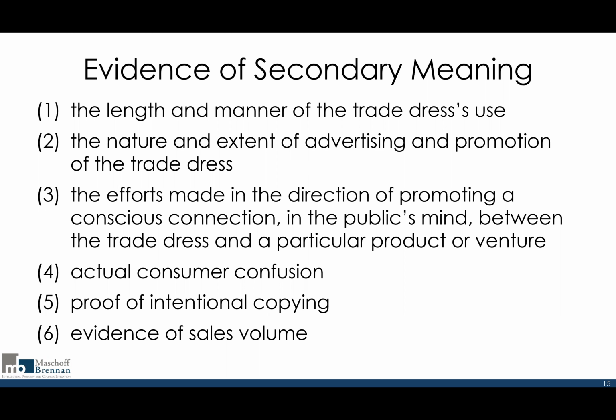So just to scan through them real quick, and then we'll touch on each one individually. We're talking about the length and manner of the trade dress's use, the nature and extent of the advertising, the efforts made in the direction of promoting a conscious connection in the public's mind between the trade dress and the particular product. That's a very important one. Actual consumer confusion, if you have it, proof of intentional copying, if you have it, and evidence of sales volume.